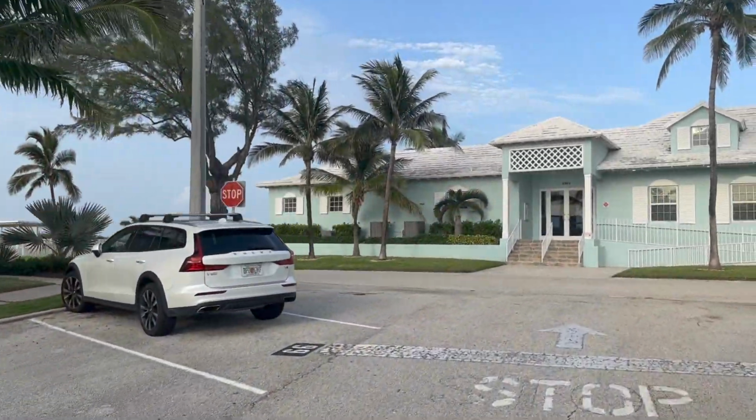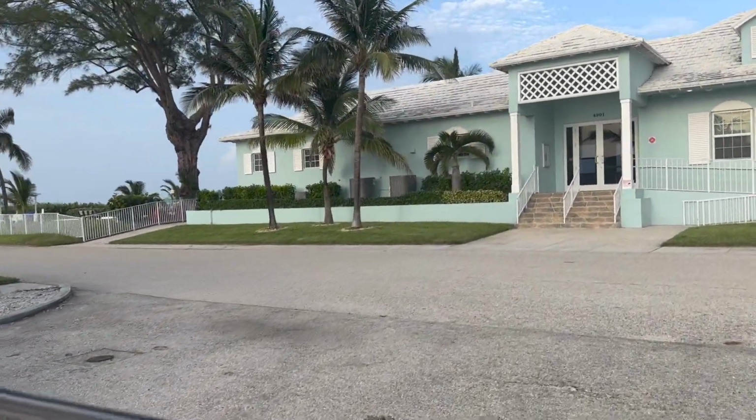They love living here right by the beach. There's tons of golf carts in this community. Look at them all behind me. This is really cool. We're just gonna cruise through real quick and check it out. We've never actually been down here before, but we heard a lot about it. So let's check out Briny Breezes real quick.